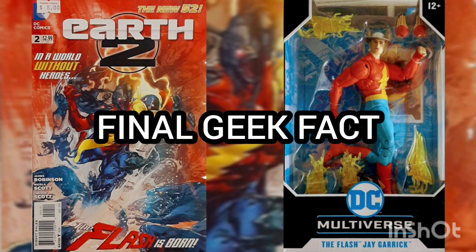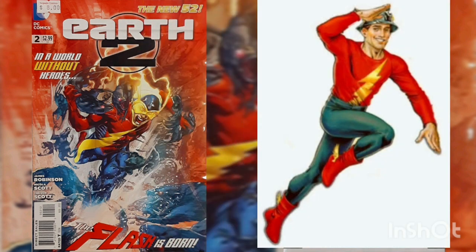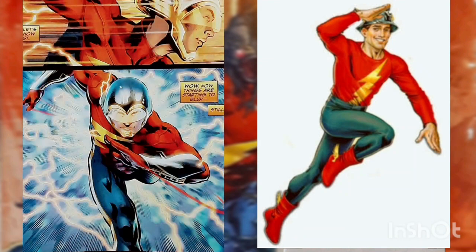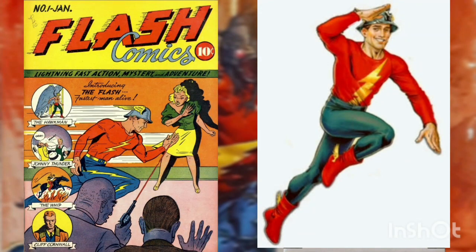And final Geek Fact. Jay Garrick was actually the very first character known as the Flash. Garrick gained the ability to move at superhuman speeds due to a laboratory accident. He chose to fight crime as the costumed vigilante, calling himself the Flash. His first appearance was in Flash Comics, issue number 1, with a cover date of January 1940. He was created by Gardner Fox and Harry Lampert.